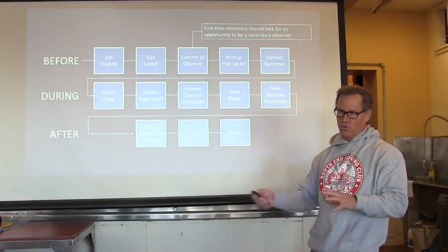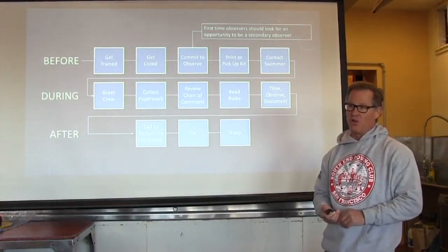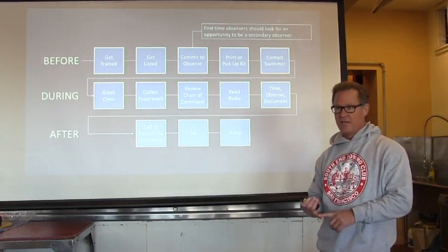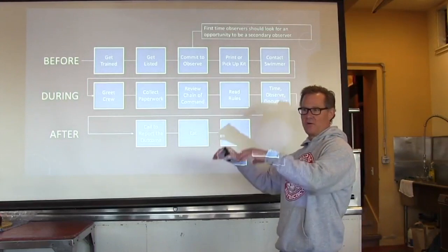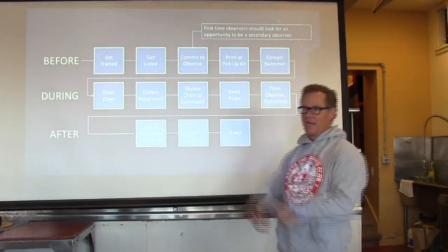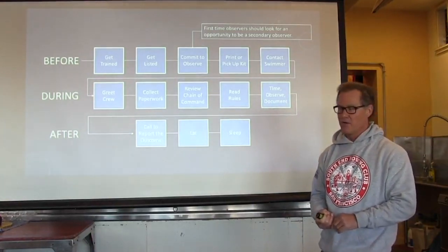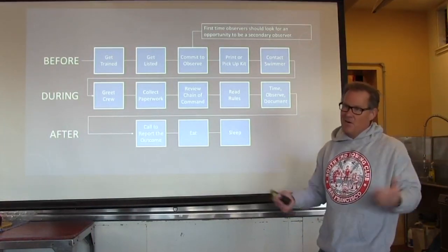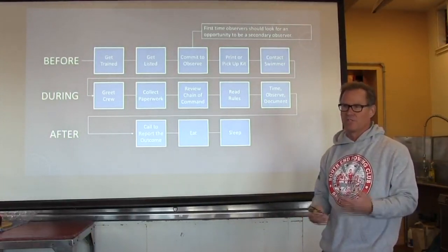Then the observer's in charge of the rules of the swim, and the observer can call off the swim for a rule violation. So if the swimmer comes over and hangs on the swim ladder or hangs on the kayak while they're feeding, and they've been read the rules and they know that's a disqualification, as the observer, you have the right to say, you've been resting on the kayak and you knew the rules, so the swim's over.